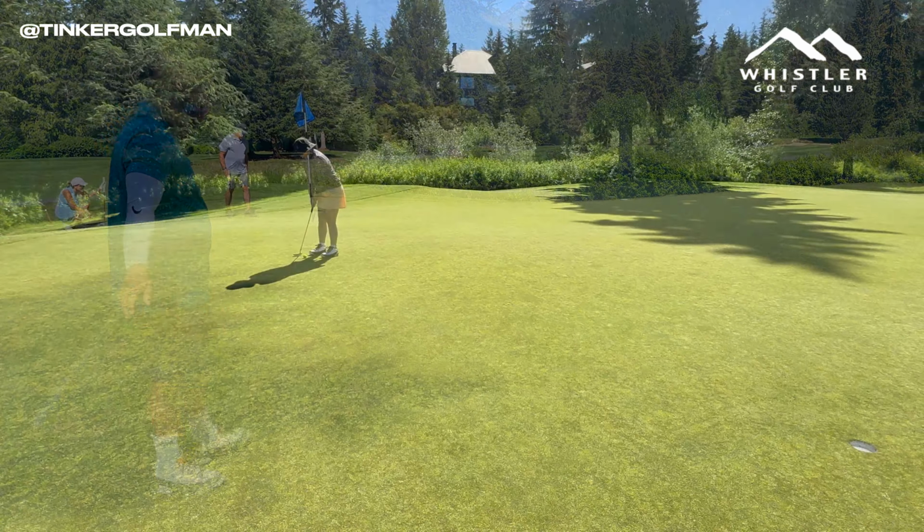Hole 7, fairway, beautiful property surrounding this hole. Kind of hard to see, but they're hidden within these trees. 9th hole here at Whistler Golf Club. You can come out here for skiing, outdoor biking, ATVing, fishing. My gosh, beautiful out here.